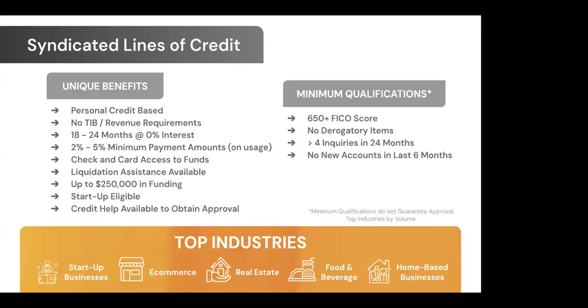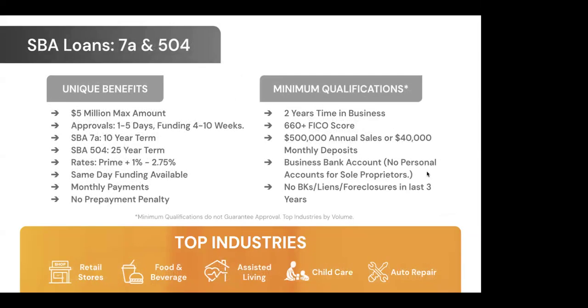Now, this can be a game changer for you because I've seen people walk away with 0%. If you want to look at every piece of this slide, you can pause the video, read it, and then continue to go on. But I'm moving to the next slide.